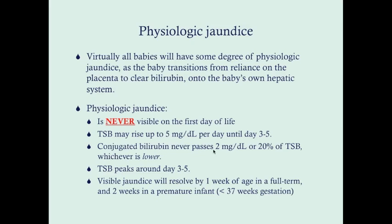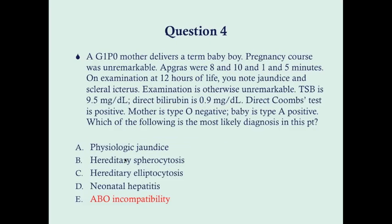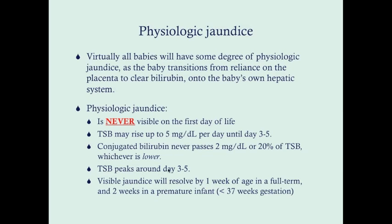Conjugated bilirubin will never pass 2 milligrams per deciliter or 20% of the total serum bilirubin, whichever is lower. In this case, the direct bilirubin is certainly less than 20% of the total serum bilirubin, and it's also less than 2, but remember that ABO incompatibility is an indirect jaundice. So this is not due to direct hyperbilirubinemia. This is an indirect hyperbilirubinemia. The total serum bilirubin should peak around day 3 to 5 in physiologic jaundice, and then the visible jaundice should resolve by 1 week of age in a full term and 2 weeks of age in a premature infant.